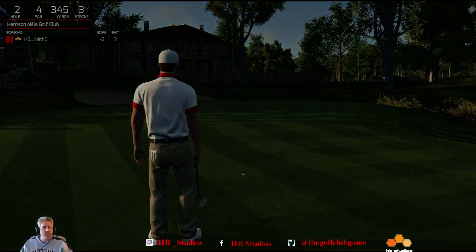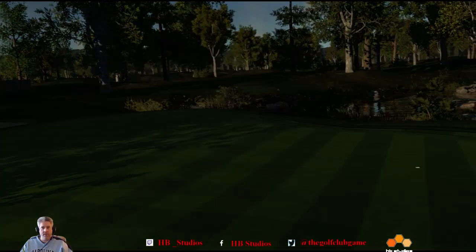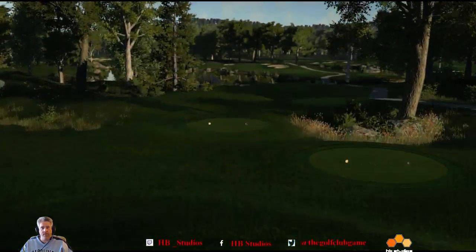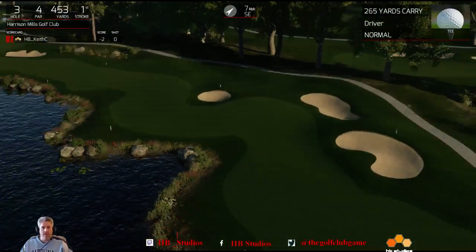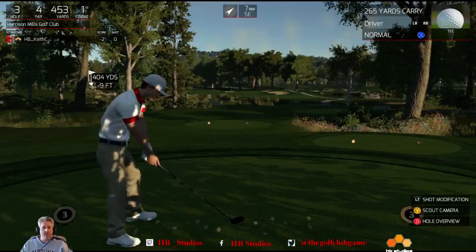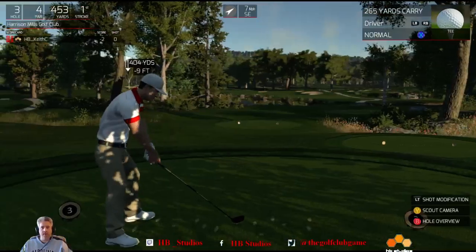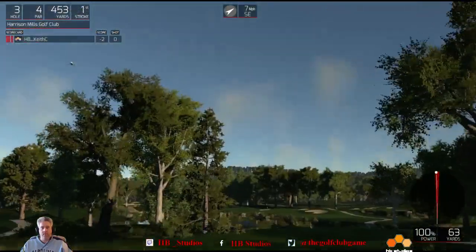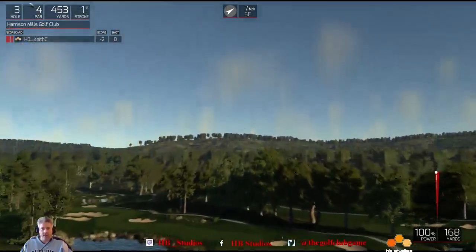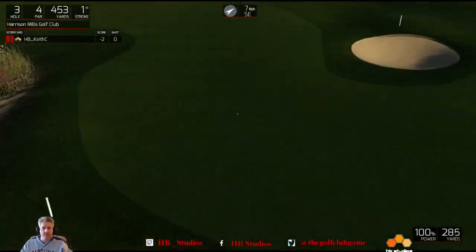Alright, so there's hole number 2 in the books. Third hole, 453, par 4. Alright, so we're downwind. Should be able to make that. Loft it up just a touch there. There we go. Wind helping nicely.